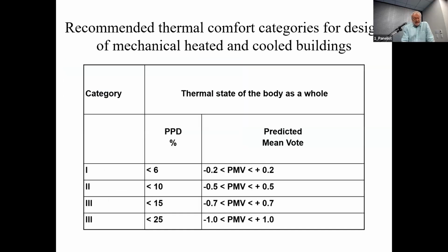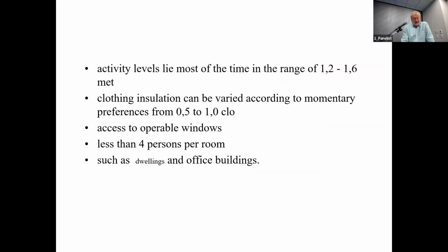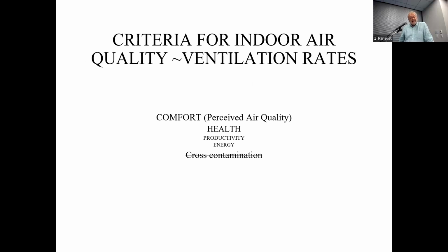Now I'm going to skip the thermal comfort part, as we are mostly interested here in ventilation and indoor air quality. So the criteria for indoor air quality in the existing standard will be almost the same concept, we don't know for sure, we have just started on the revision. It's a standard which has been around at the European level. There's a previous standard before that which has about the same content. The requirements or recommended ventilation rates are mainly based on comfort, perceived air quality.